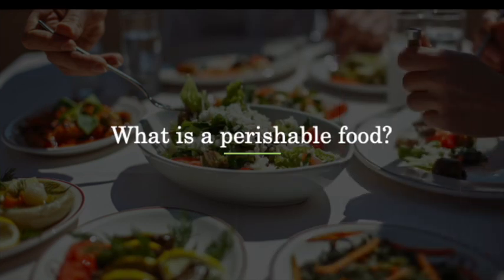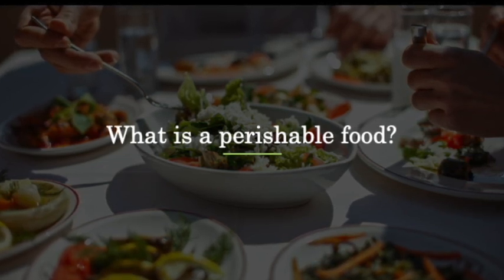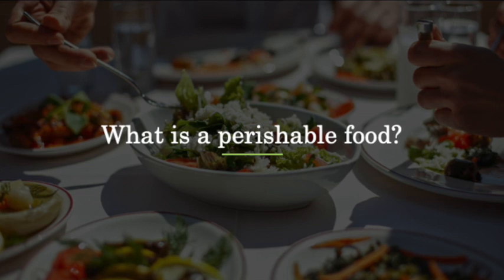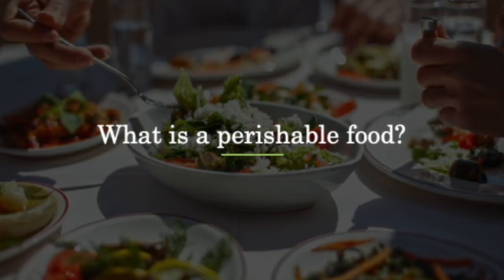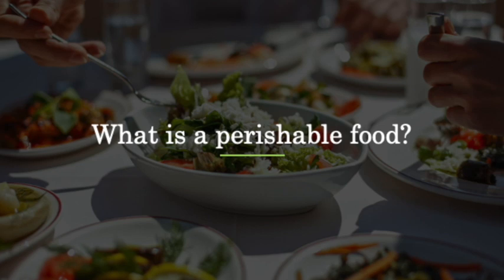First up, what is a perishable food? Perishable food is any food item that will go bad if it is not either cooked or put in the refrigerator or freezer. Many foods are not perishable. For example, a can of beans is not perishable. A jar of peanut butter is not perishable. It does not need to be refrigerated, nor does a box of pasta. But other foods are highly perishable.